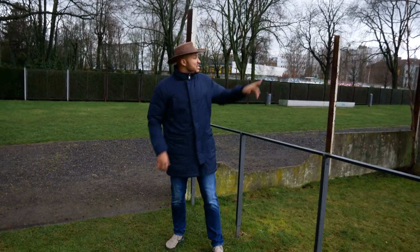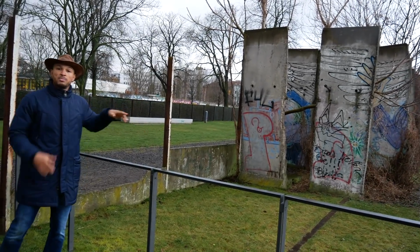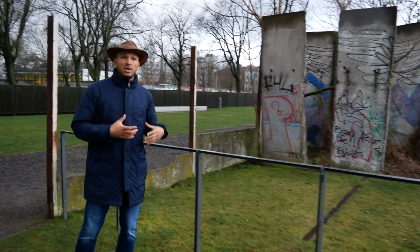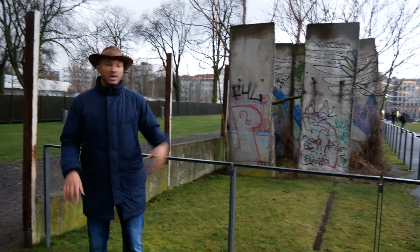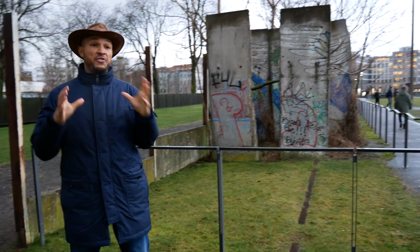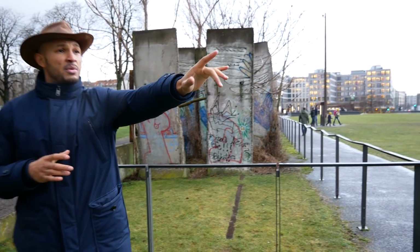Look at this, guys. This here behind me, have a good look. That is the cemetery of the Berlin Wall. That means all the remaining parts that recently have either been taken down or fell down through wear and tear, whatever it may be, are here in this little resting zone, which is the cemetery of the Berlin Wall. Another thing that I found very interesting is here behind me. If you just turn over here, I want to show you.